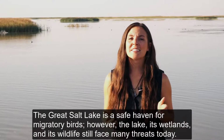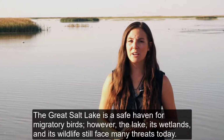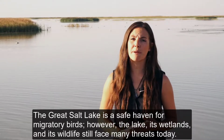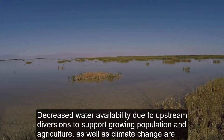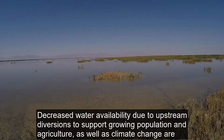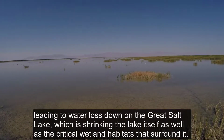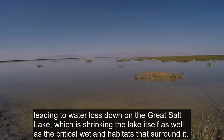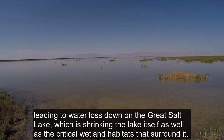The Great Salt Lake is a safe haven for migratory birds. However, the lake, its wetlands, and its wildlife still face many threats today. Decreased water availability due to upstream diversions to support growing population and agriculture, as well as climate change, are leading to water loss down on the Great Salt Lake, which is shrinking the lake itself as well as the critical wetland habitats that surround it.